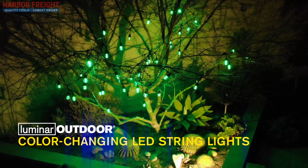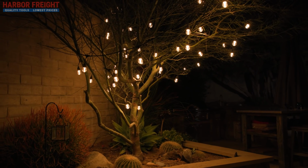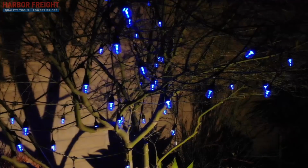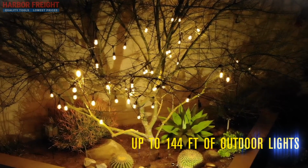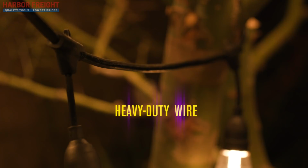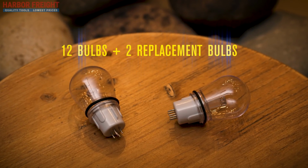Our 24-foot color-changing LED string lights can turn any patio, porch, or walkway into an enchanting landscape. These 24-foot color-changing LED string lights are linkable with up to 6 sets for an impressive 144 feet of beautiful light. They feature a 16-gauge heavy-duty wire for outdoor use and come with 2 replacement bulbs.